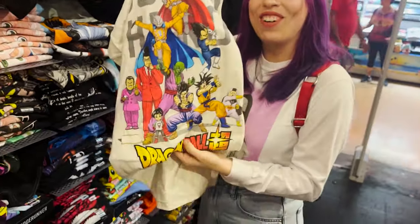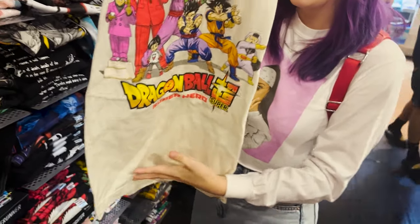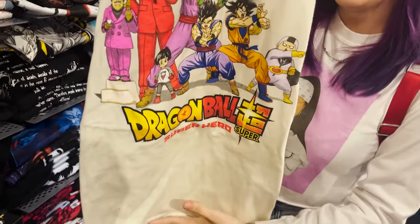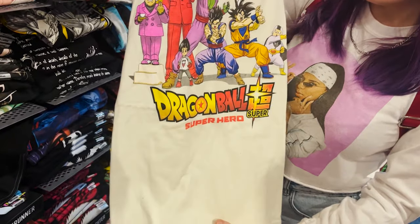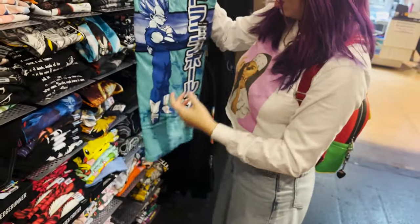And just like the movie poster. I mean, that one is really cool. I love all the variations of colors. I just want a different color, not beige. I know. That's tan. Vegeta. I love this blue. See, that is really cool.